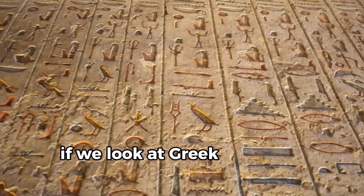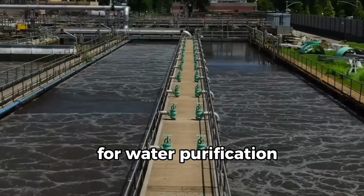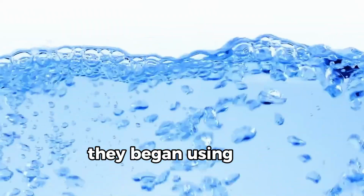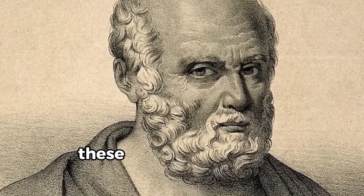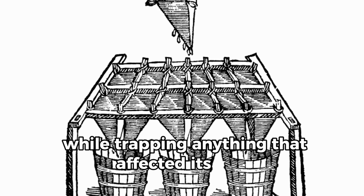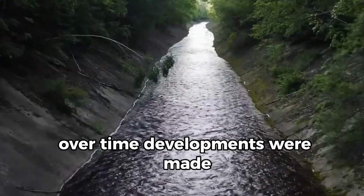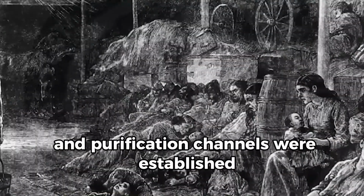If we look at Greek civilization, which relied on boiling and filtration for water purification, we find that about 500 years later, they began using filters discovered by the Greek philosopher Apgarat. These filters were bag-like, with very fine pores that allowed water to pass through while trapping anything that affected its taste and smell. Over time, developments were made in transporting water for agriculture, and purification channels were established.